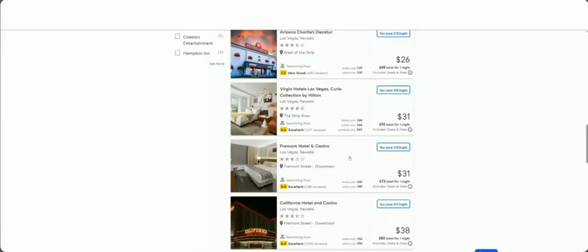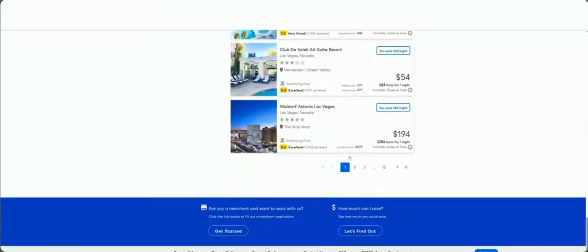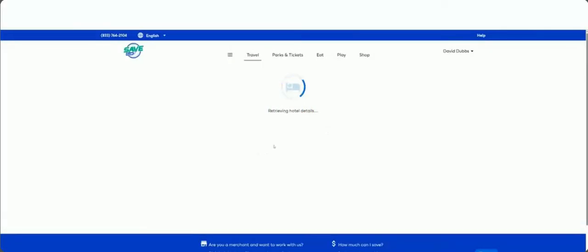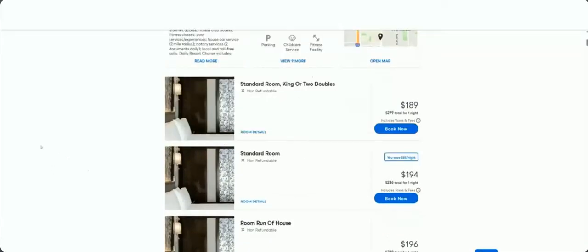So you can just keep going and look, and let's go into some nicer hotels as well here. The Waldorf Astoria, okay. $194. This is a very nice hotel in Las Vegas. Okay, so let's look. So once you click on it, and while I do that, I'm gonna open up Priceline. All right. So a couple things here. A lot of times when they list something like this, standard room, they're not saying the name of the room because it's such a good deal. Okay. A lot of times it's the same room as you get down below, but standard room with a king.